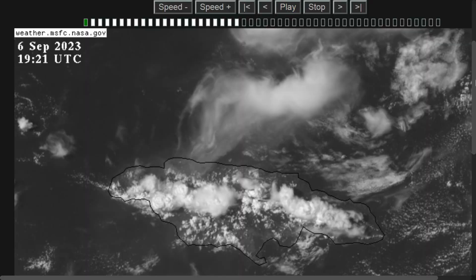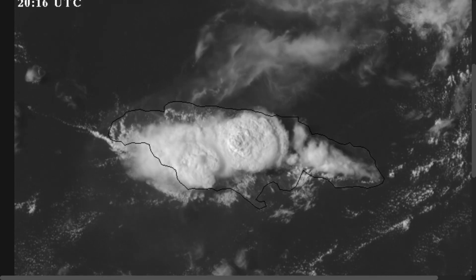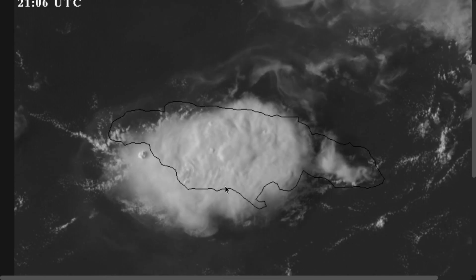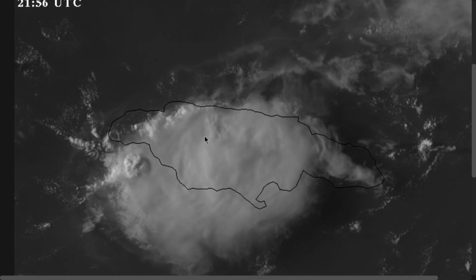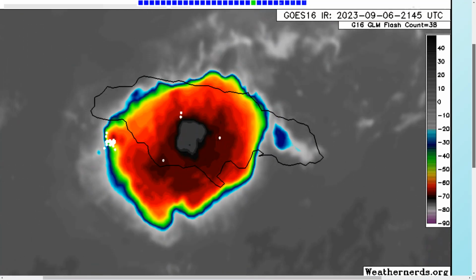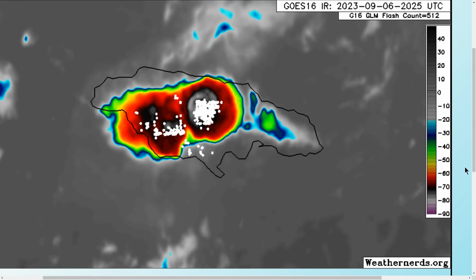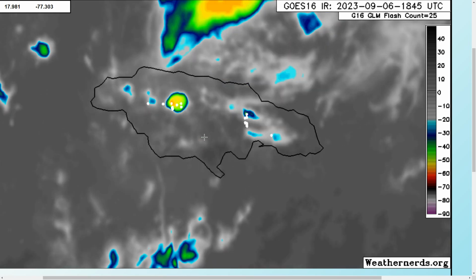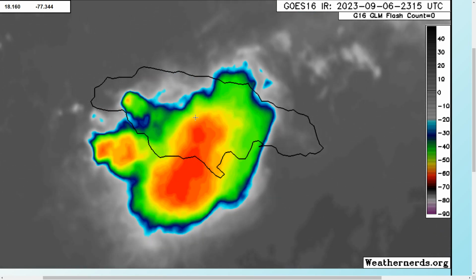If we take a look at the visible satellite images of Jamaica before the sun went down, we can see where we had those thunderstorm pockets, especially across sections of some central parishes in Jamaica. And we can even see it better on the infrared satellite images. This is the latest infrared satellite loop. And we can see all of those sparkling white dots that represent some amount of lightning flashes, if not lightning strikes, especially across sections of some central parishes in Jamaica.